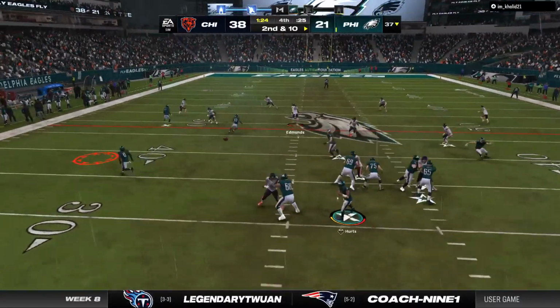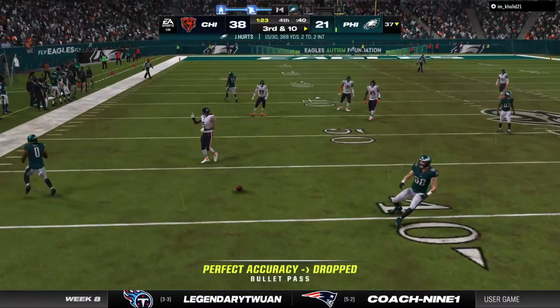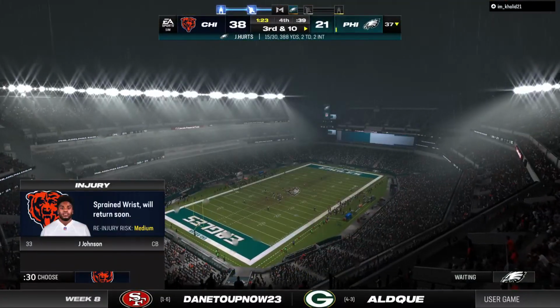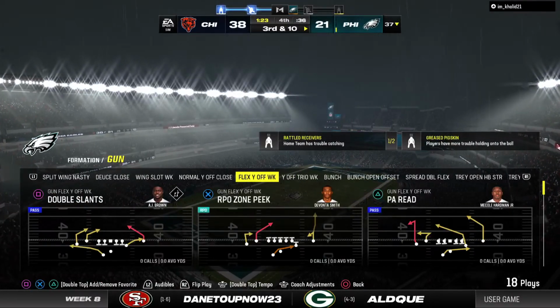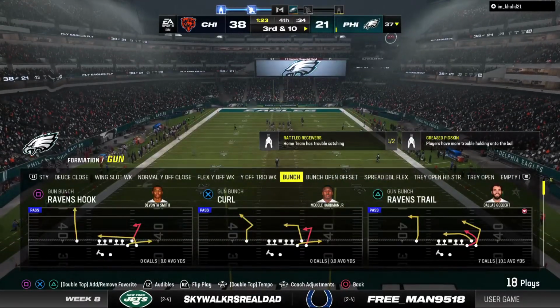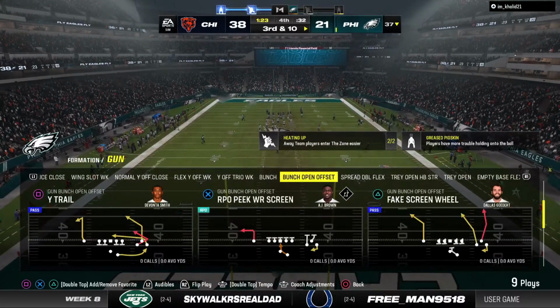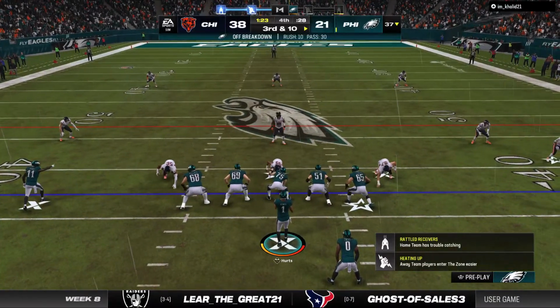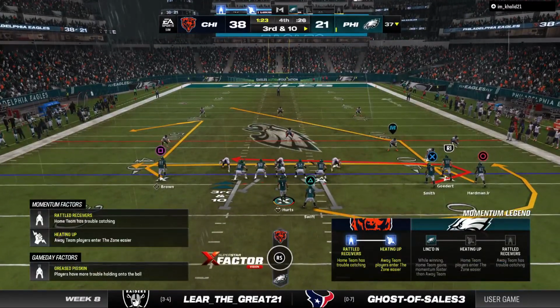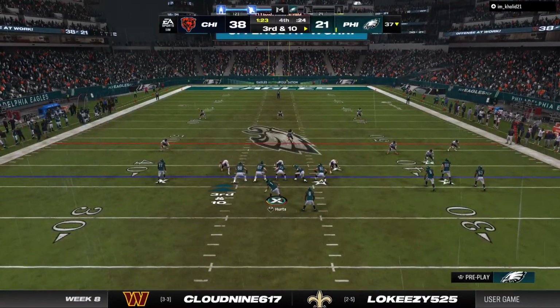Hurts sets up to throw it. And his throw here is going to be incomplete. That incompletion is not a surprise with the way that this one has gone, and the frustration of body language is evident everywhere. This team, they've really been put through the ringer in this one. They had the incomplete pass on 2nd down. Now they need a big play here, 3rd and 10.